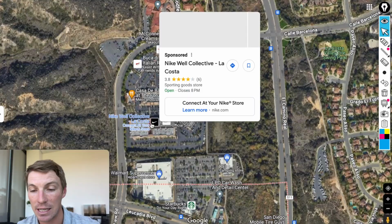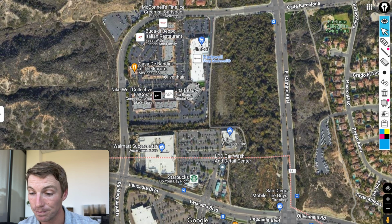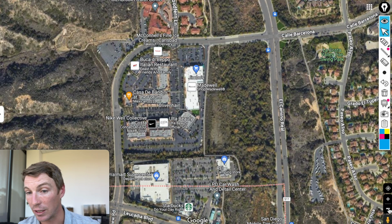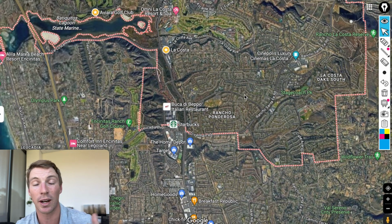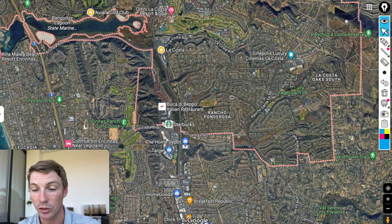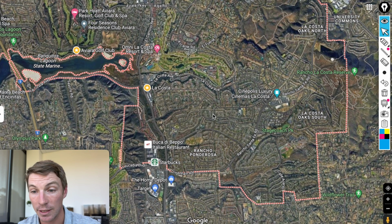You got a Nike in here. You got a Viore. So it's kind of got like an outlet style feel in here, but you have some nice stores like an Apple. You got an REI right behind it. So you have a lot of shopping. It's very, very convenient to live here in Carlsbad. That's like one of the beauties of it. You only got to drive 5 minutes to get to shopping, whether you want to go retail shopping or you just want to go to the grocery store. So some great options over here in the La Costa area.